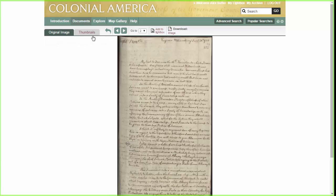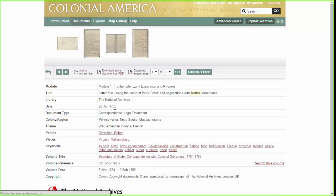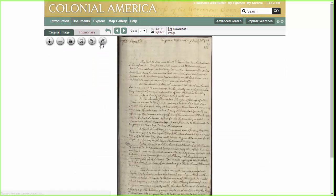Now what this is, a letter from a man called Robert Dinwiddie, and it was written in, I think, 1754, I could be wrong, 1755. Now Robert Dinwiddie was the governor of Colonial Virginia at this point in 1755. And this is effectively a letter describing local relations with an American Indian tribe and how the English settlers developed a relationship with them.